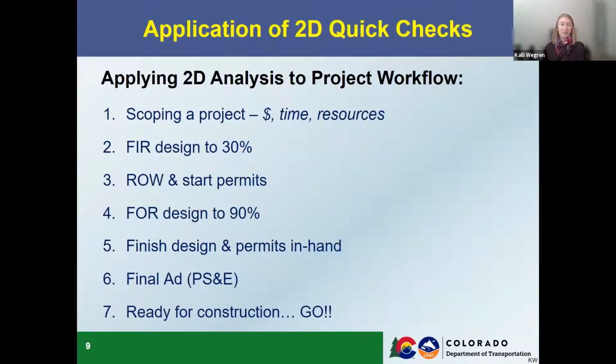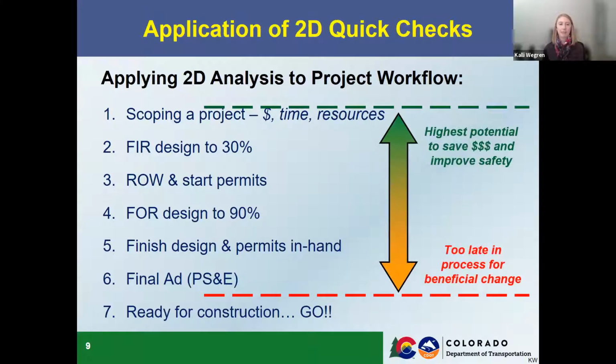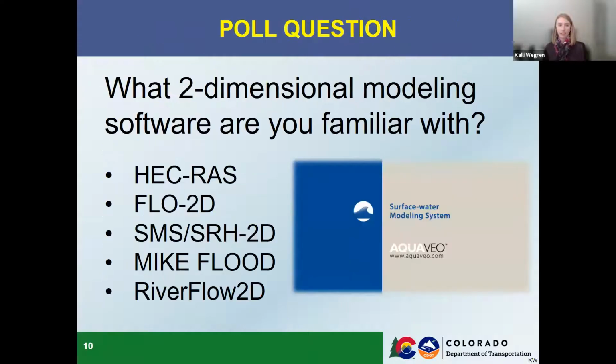So this is a typical project process at CDOT. And as I mentioned before, the highest potential for a 2D quick check is for it to be implemented at the scoping phase. So the sooner we can do a 2D quick check, the more the results can be utilized by the project team. And this leads us to our next poll question. So what two-dimensional modeling software are you familiar with?